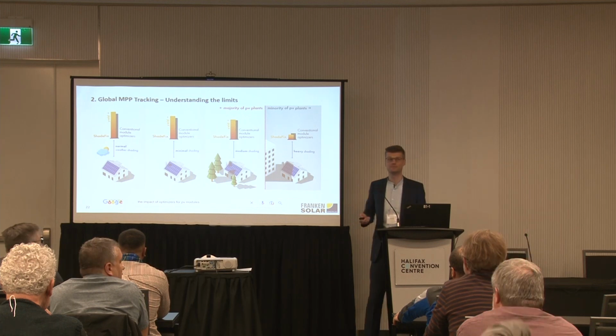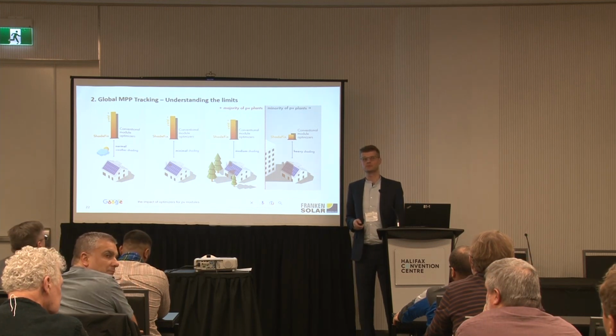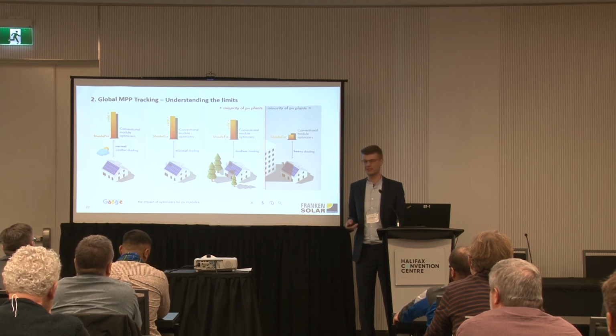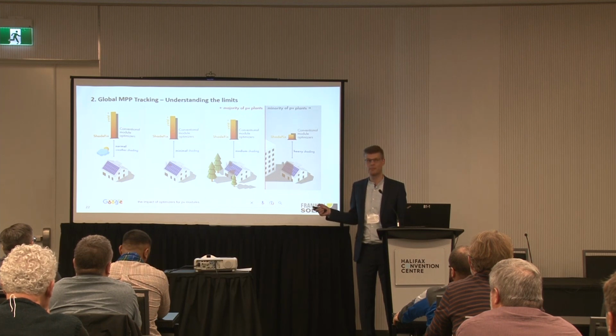Another question. Sure. In this picture, is this indicating that Shade Fix is outperforming the conventional module? That's correct. That's correct. And that's exactly the outcome of that study.